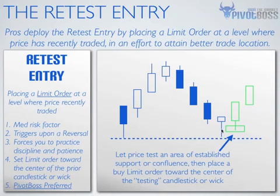So what you would then do is place a retest entry down toward the center of this entire candlestick or at the center of the wick. Somewhere in this zone. Place your limit order there. So when price opens the next day and drops into that zone for a test, your order is waiting there to be filled, and then price rallies to the close. So now you're in at a very great trade location.